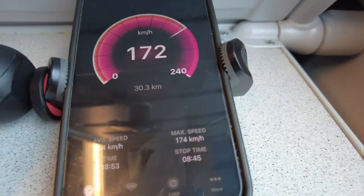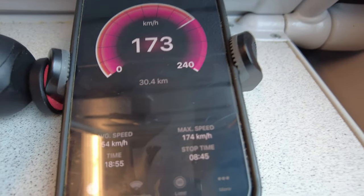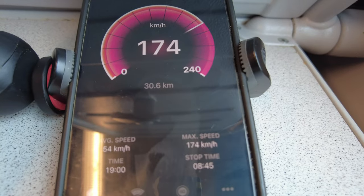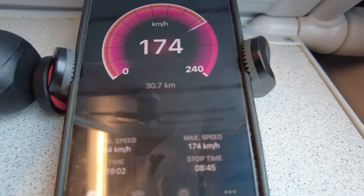The train here reached speeds of up to 174 kilometers an hour, or that's 108 miles per hour, and an average speed of 154 kilometers, and that's 95 miles per hour.